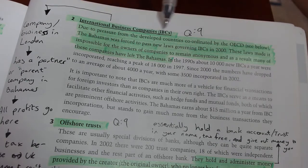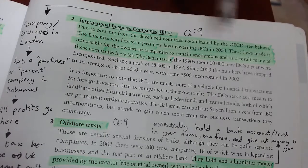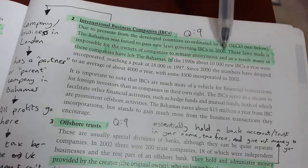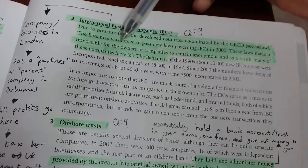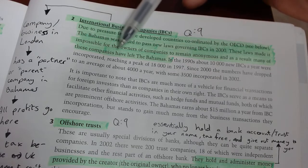So the IBCs were something that was a big deal years ago. Okay, IBCs still exist today, but in the next kind of 2 years, all of them will be closed down. Due to pressure from developed countries, coordinated by the OECD, we'll look at them in a second, the Bahamas was forced to pass new laws governing IBCs in the year 2000. In 2000, a big change happened in the Bahamas. The Banking Act almost stopped offshore banking, and it really did stop IBCs. The laws made it impossible for the owners of companies to remain anonymous, remain hidden, remain in secret, and as a result, many of these companies have left the Bahamas.